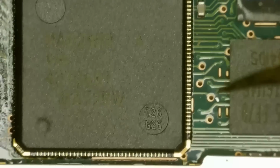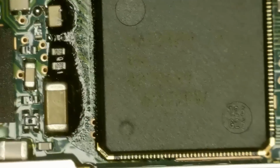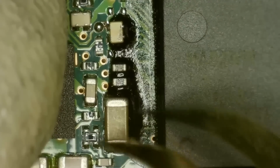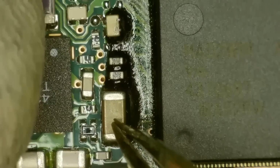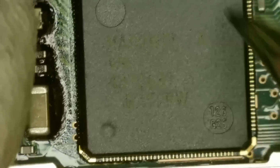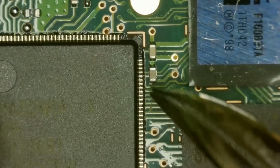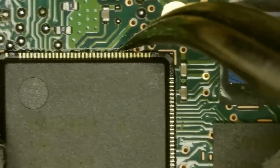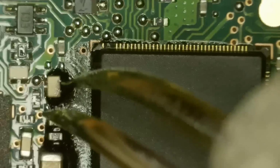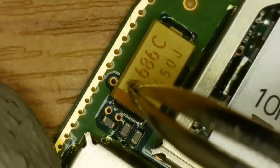I have no idea. I am, however, drawn to this mess over here. I can't quite work out if it's meant to be here because it's absolutely solid, or it's come from a capacitor underneath and just spread, or better yet, it might have even come from this chip because I can see little bits of it on the outsides of this chip. So again, I don't actually know if it's meant to be here or not. We also have a big, I think this is a capacitor.